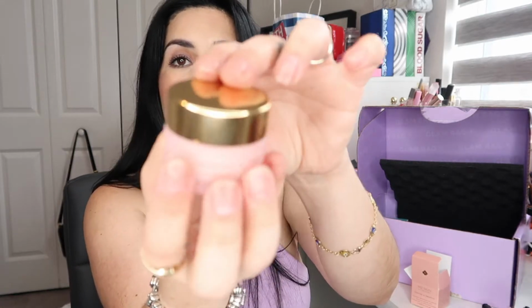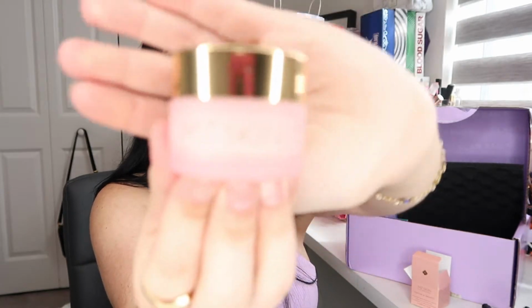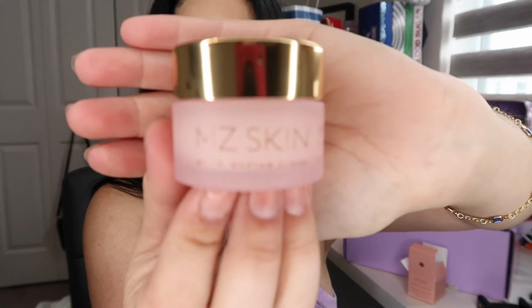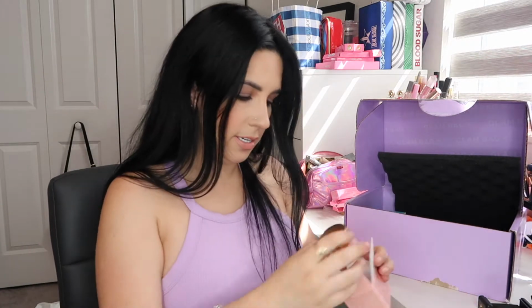Oh, it has a nice weight to it. It has like a gold packaging, and then it's like pink, and it has gold lettering. Pretty sure you can see it there. And this one is 14 ml, so 0.47 fluid ounces. So let's go ahead and open it. It does have a little protector. It has a very light smell to it, but it's a very thick cream. So I'm gonna go ahead and put that back, and then we're gonna see obviously more skincare, so I'm very happy for that.